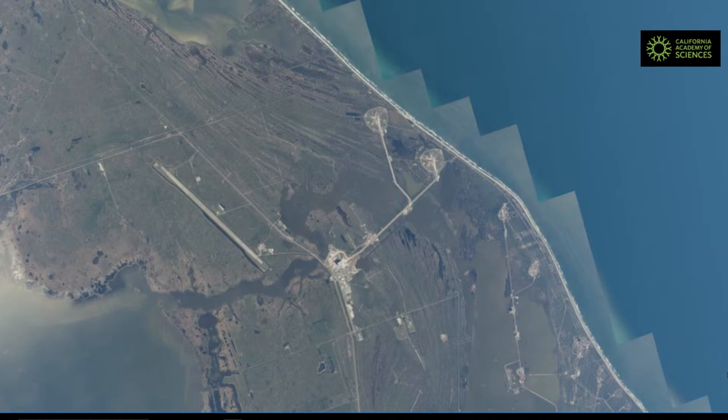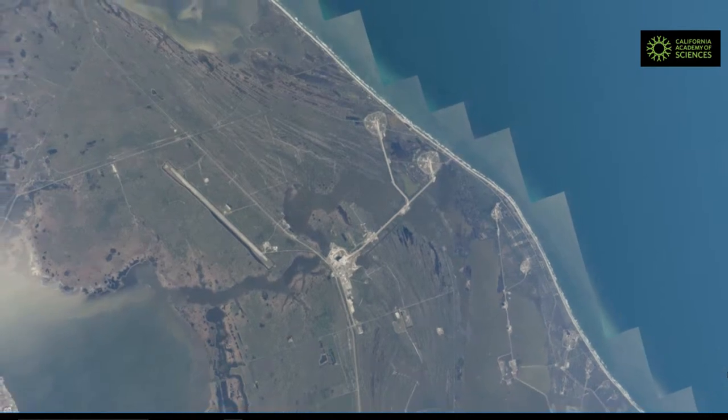And you can see a number of famous features here. Pad 39A right here, Pad 39B. This is where NASA's new moon rocket's going to launch from. Vertical assembly building. And this is the landing strip that the space shuttle used. It's still there. Now, this is 10 kilometers above the ground. We're going to go up a little bit higher than that, about 10 times this distance as we travel into outer space.